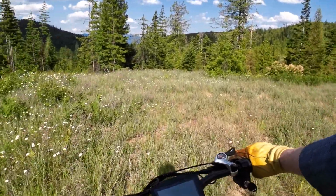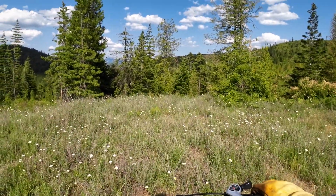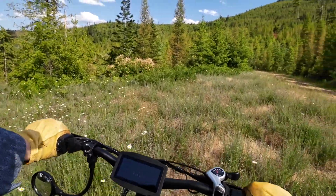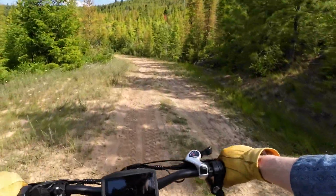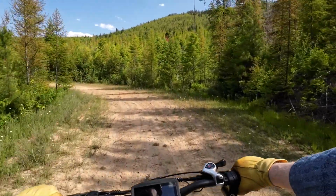We'll pull off out here. That's just a skid road going down. Doesn't look like anybody's been on it, so my guess is it's one of those roads that goes nowhere. Kind of like the one we're on, the other one off to the side. This road, lots of tracks.